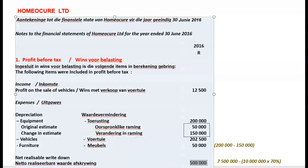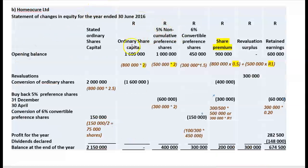So, if we look here at our ordinary share capital, we had 800,000 shares initially issued at 2.50 rand per share. So what are we going to do? We're going to transfer the capital amount, 1.6 million, to a stated or declared ordinary share capital account. So either the one or the other, a declared ordinary share capital account or a stated ordinary share capital account.